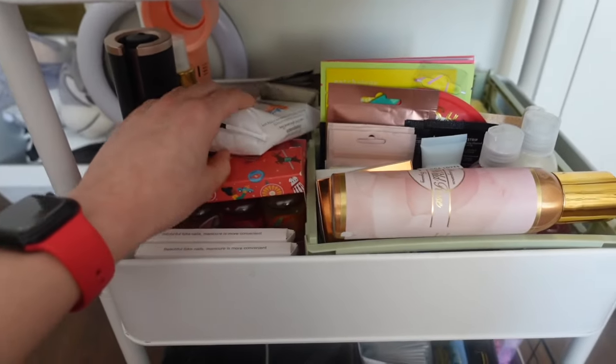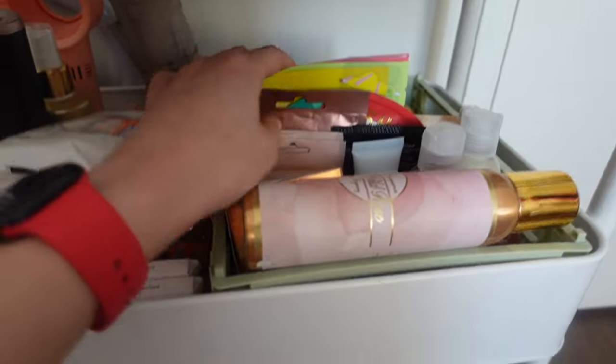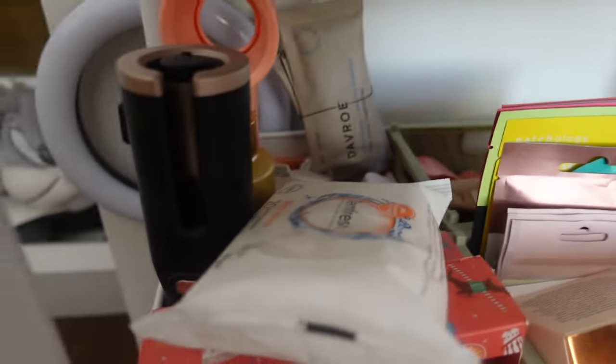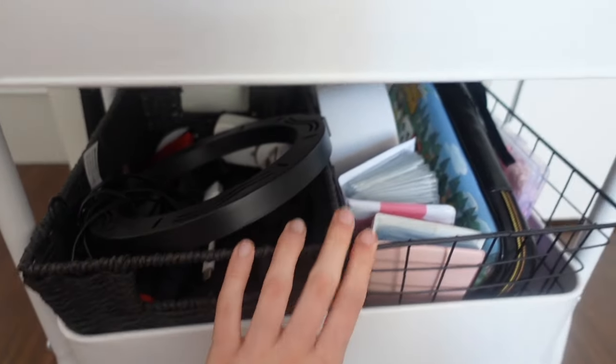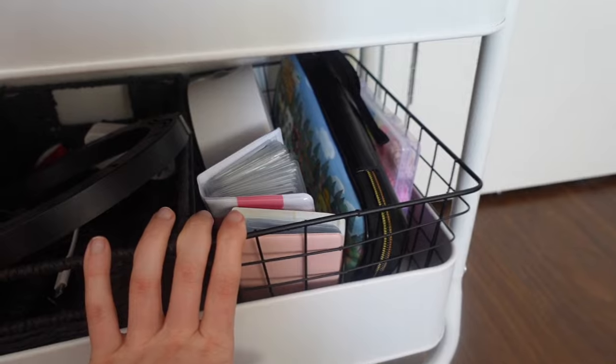Here I just have a few extra beauty things, like some wipes, face masks, bath bombs, and a few extras. And then here I have two baskets. One's got all my tech and one has just some fun things in here. And yeah, that is my full room tour of what I have, because I've also been meaning to do a room tour, so that's that.